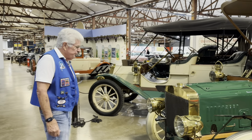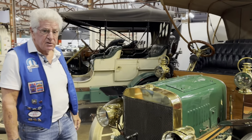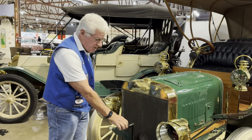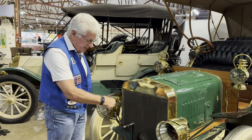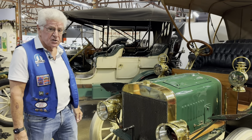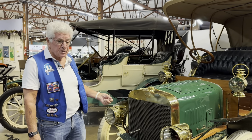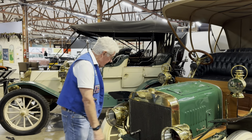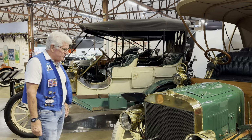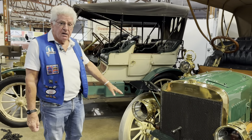Number one is you see this crank. This is what you had to do to start the car. This is actually attached directly to the motor, and to get it started you had to set some controls and then come out here, and it required a fair amount of strength. And people were known to break their arms on some of the kickback on this feature.